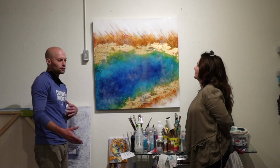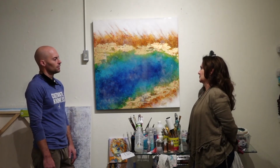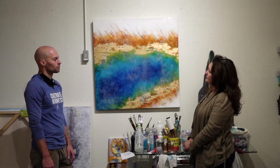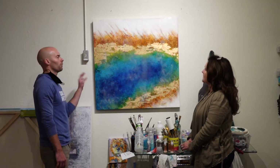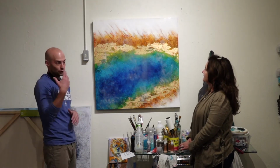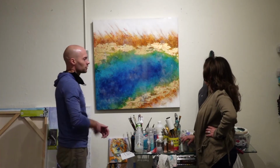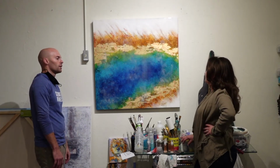So is it more colors or feelings? What do you think guides your hand as you paint? Well, it definitely starts with colors, but then it just kind of takes on a life of its own. How much, when you look at a canvas, even in your mind, do you see the whole finish, or do you just see the blues and it starts to kind of radiate out? I'm not sure I understand the question.